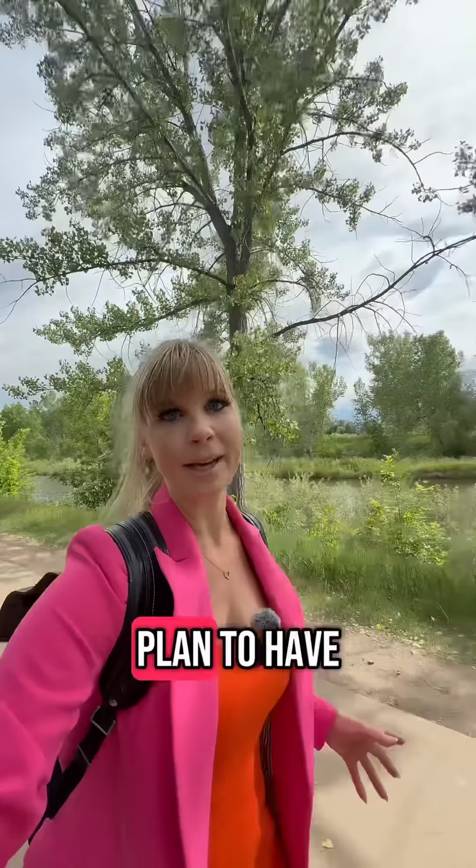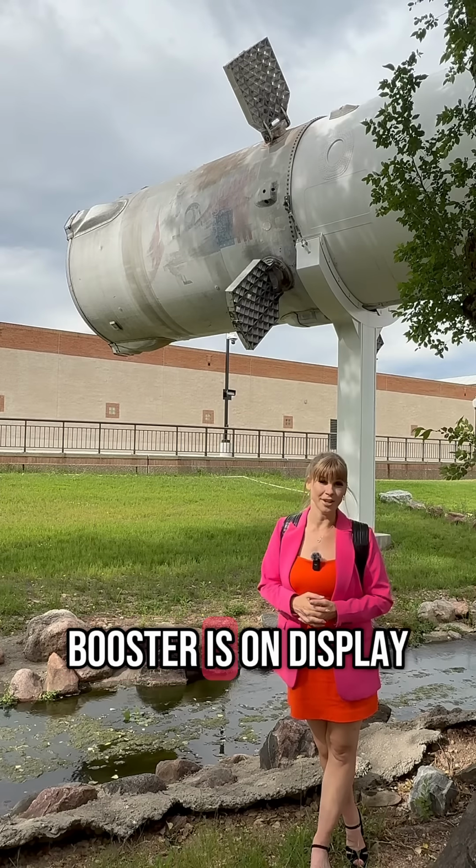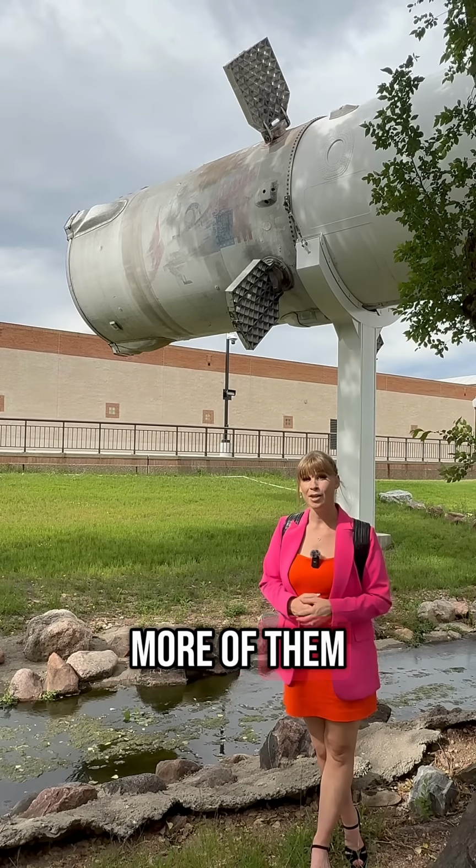Also, shout out to the person on X who commented that this was here. I did not know that this was here. To me, it's so random that it's here, but it's really cool that yet another Falcon 9 booster is on display. Hopefully we get more of them throughout the country.